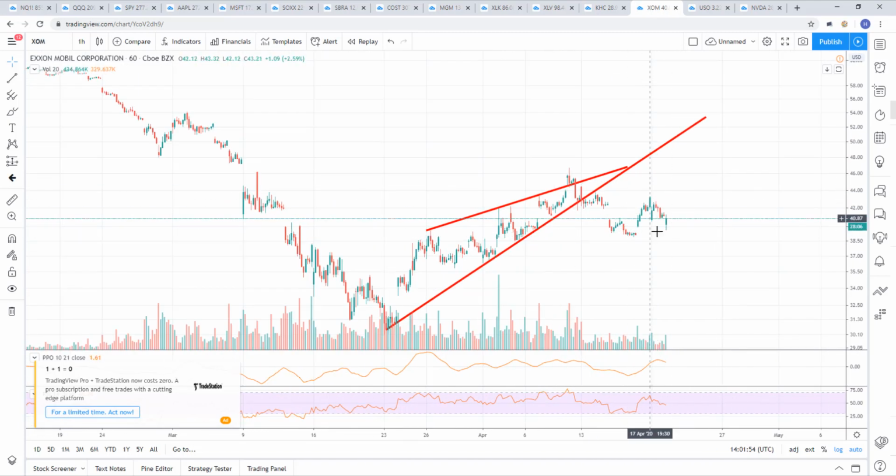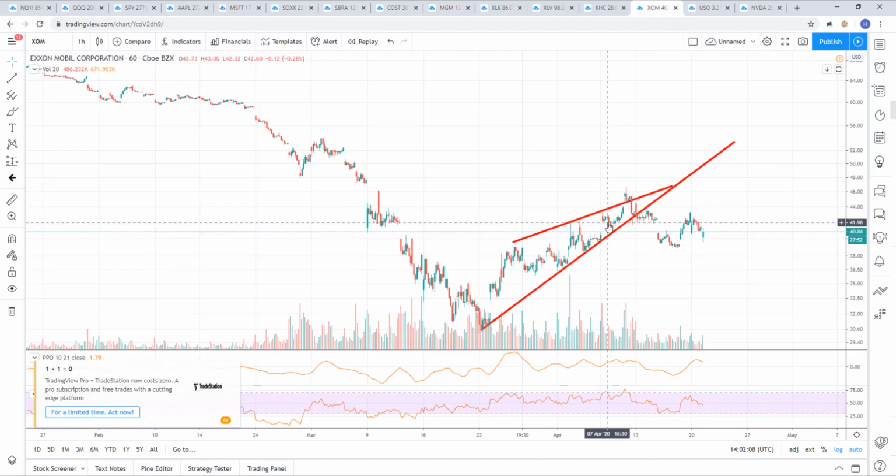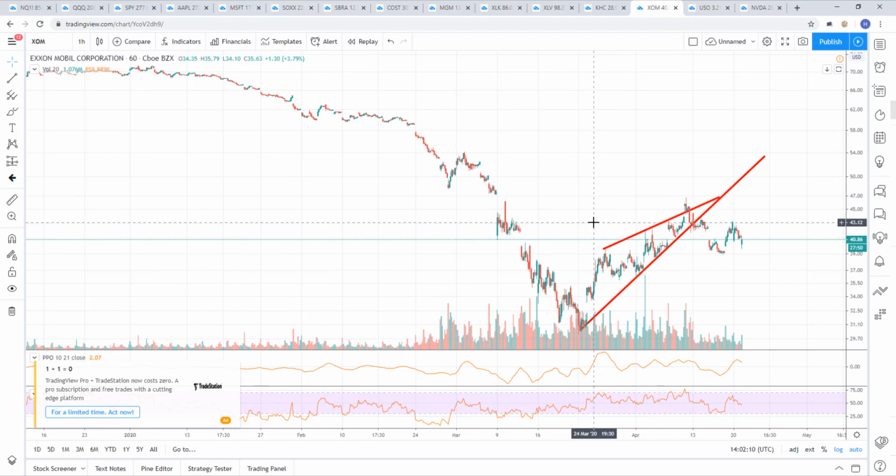XOM, this one's just chopping sideways, but it did break out of this smaller bearish rising wedge. This might have been the move right here. I mean, there might be some more upside here in XOM. Nothing that I'm interested in at this point. I'm not going to trade it. And that's it for the video, guys. I don't have much else.